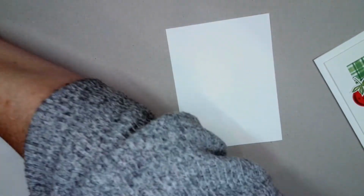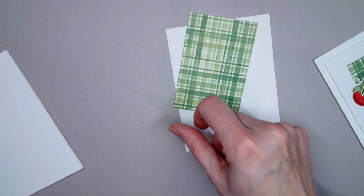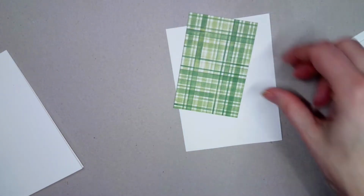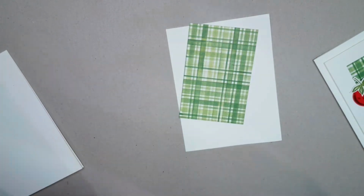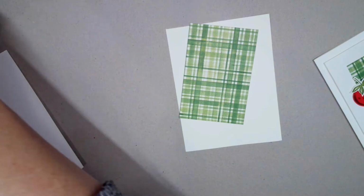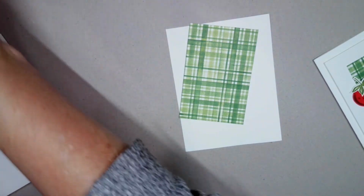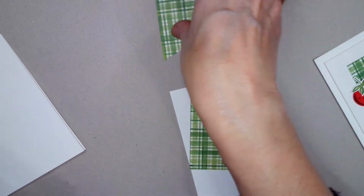I brought in a strip of one of the sheets from that Berry Delightful Designer Series paper that was free. And it measures 2.5 inches wide by 3 3/4 long. And I did a flag end. I don't know, you can call it a flag end or a dovetail. You want to do this to the end of it, whatever you want to call that.